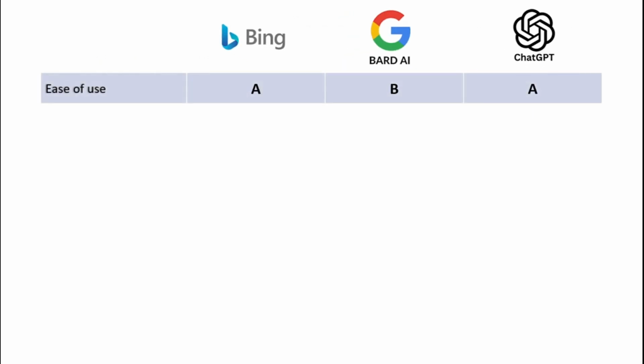In terms of ease of use, probably a personal choice, but I found Bing easy to use. It's embedded into the search engine. I can move around very easily, and actually without leaving Bing, I can pop into the search. Bard is somewhat more difficult to use. You've got to go to a different site, but ChatGPT again is very clean, and I can move backwards and forwards between the different drafts as well. Not a lot in it, but I just felt Bing was slightly better, closely followed by ChatGPT.